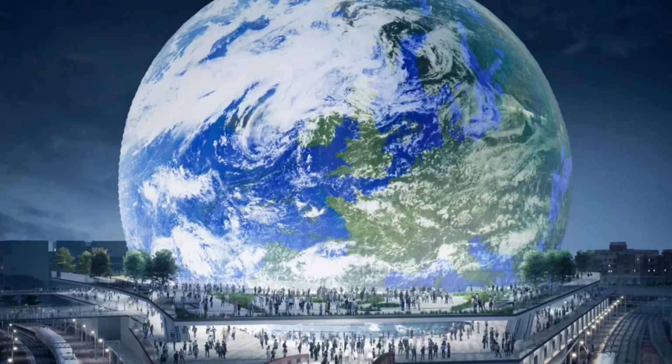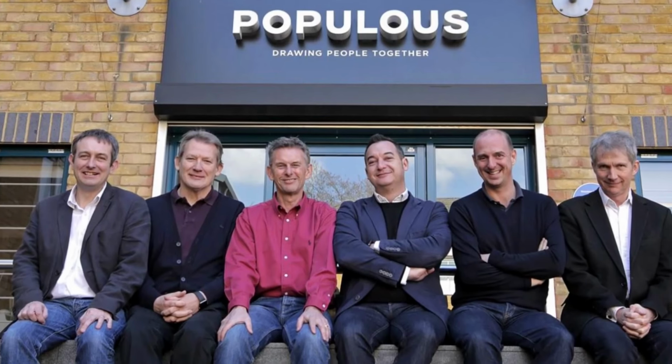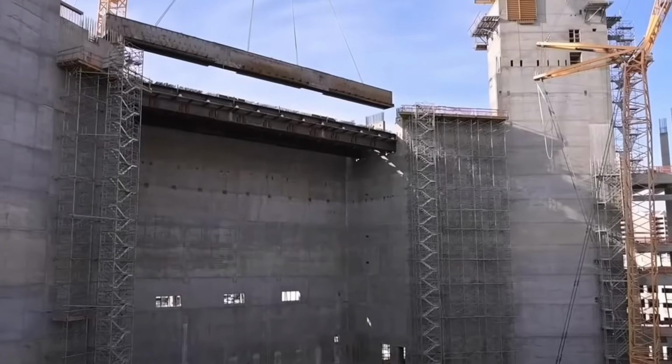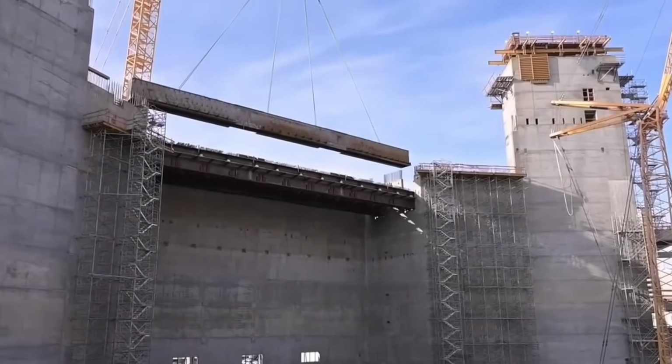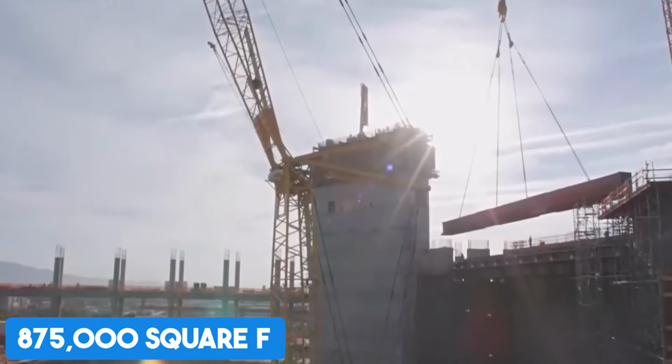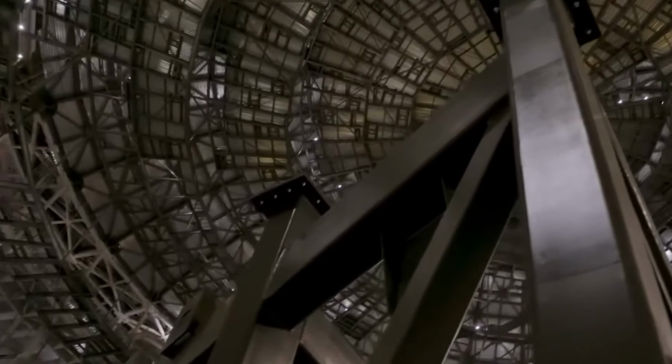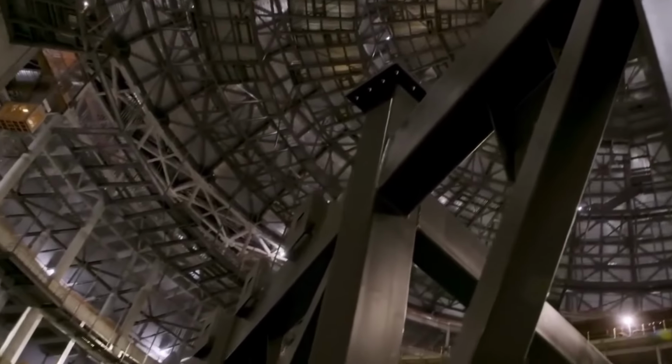Designed by the global architecture firm Populous, Sphere was originally projected to cost $1.2 billion, but after a ton of design upgrades and a global supply chain meltdown, the final price tag nearly doubled. With 875,000 square feet of floor space, the Sphere is officially the largest spherical structure in the world.